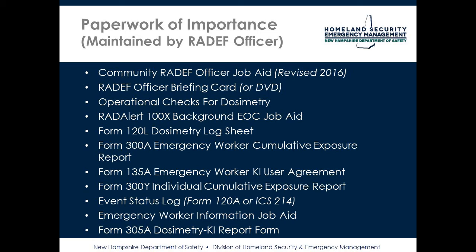The next form is the 120A, the chronological event log. This form can be used by the RADEF officer or the EMD to track when significant activities and significant events occur within an operational period.